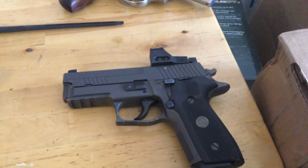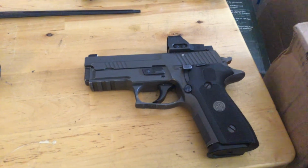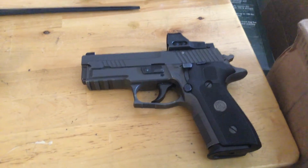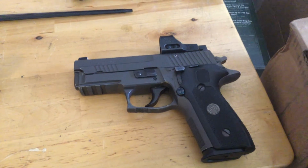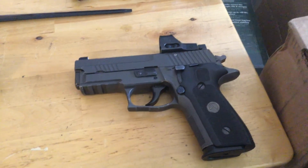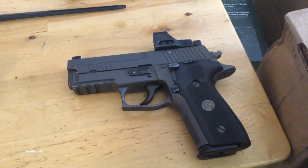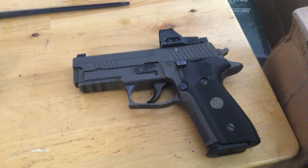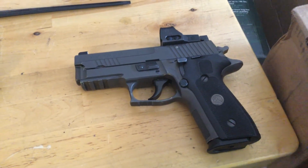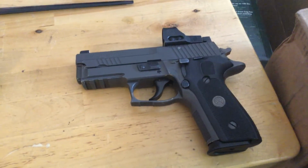Number 4 is a SIG P229 Legion 9mm with a red dot. This gun may have gotten a higher rating, except that I've only shot it once. The range shut down right after I got this firearm. I got it used, so it has not been fully tested yet, although I'm starting to put it in my EDC rotation. When I did shoot it, the gun handled well. I did have an issue with one of the magazines for it, which was replaced, and so I look forward to taking it to the range, and this gun could very easily move up the list.